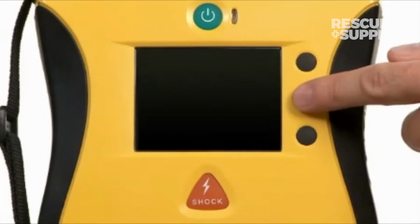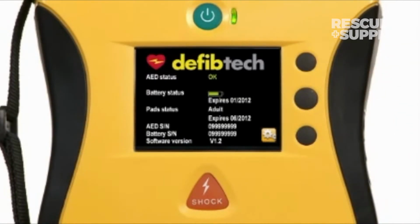Now that I've shown you why the VIEW is so easy to use, let me show you why it's so easy to maintain. An AED always has to be rescue ready. That means making sure the batteries are charged and the pads are up to date. But how do you know they are? Even though the VIEW has long-lasting lithium batteries, the VIEW tells you everything you need to know about its rescue readiness on one easy-to-read, instantly accessible screen. The only AED that does this. Pad expiration date, battery capacity, unit status, it's all here.